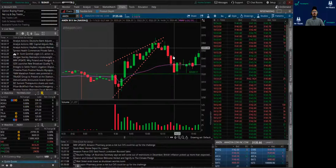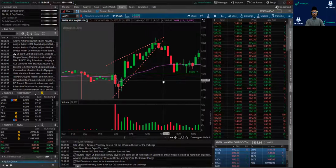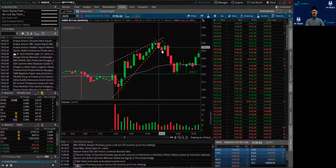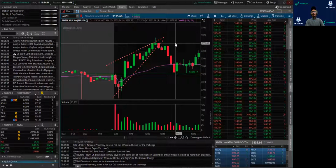And my target was 3320 because this was a level. This is the place at which it opened, and 3320 was also a place of previous support. So what I was really looking at was to play it for a scalp here, and I entered with puts.